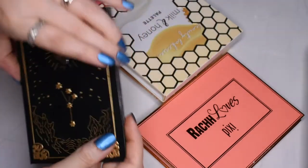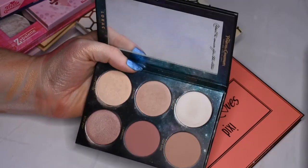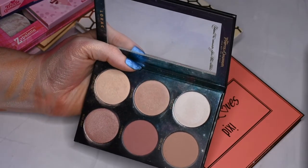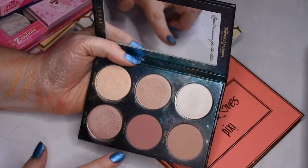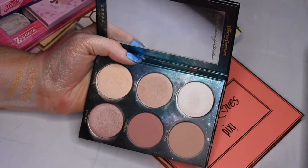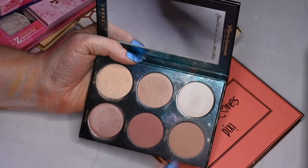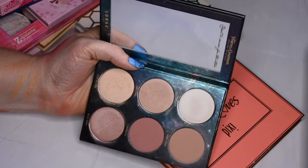All right. This is one of my favorite blush palettes actually, or face palettes. This is the Lorac and Pirates of the Caribbean collab. This is the face palette that came out. I love these highlighters. Oh my gosh, they're so soft and beautiful. This blush is really, really pretty. I love the bronzer shade as well. It's very light, so it doesn't work for everybody, but for me it looks great, so I'm definitely going to be keeping that one.